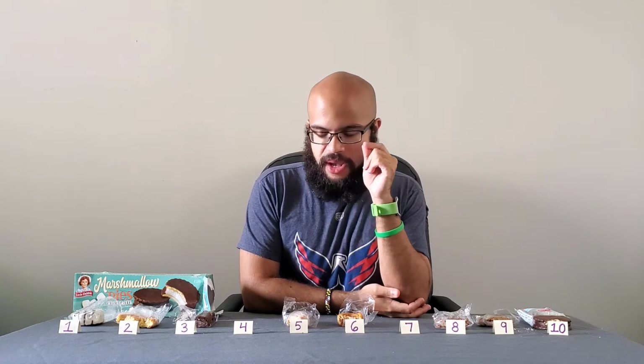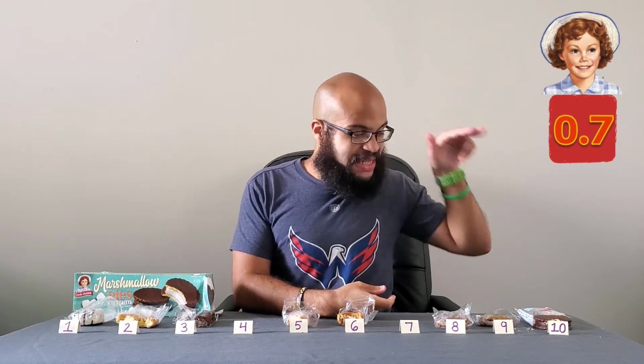Oh no. That is bad. There are only two places that marshmallows belong. One is in between a graham cracker and a Hershey's bar with the marshmallow well toasted to perfection. That's one. The second one is in hot chocolate. Anywhere else, it's an abject failure. This is a 0.7. That was terrible.